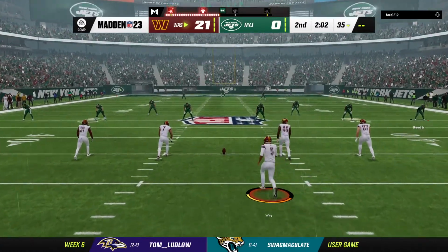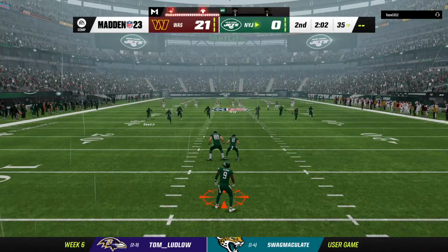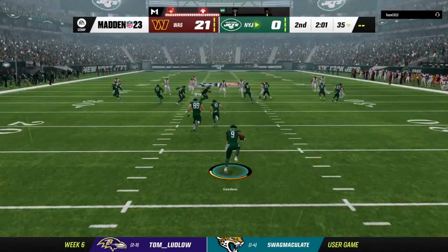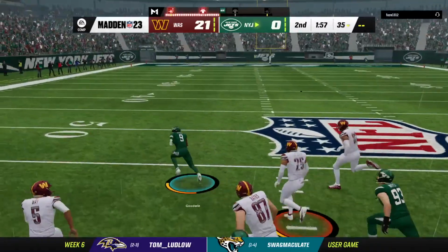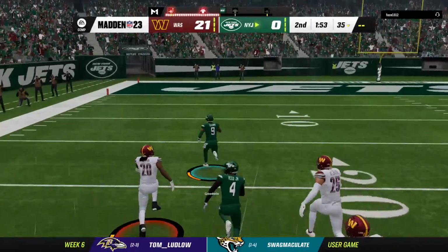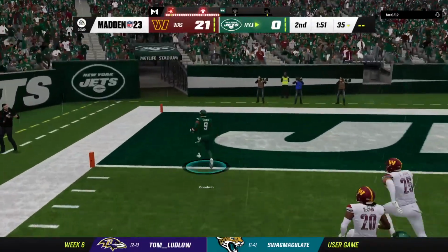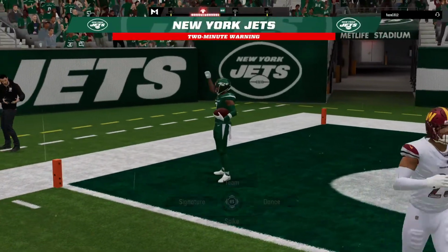Set now to kick this one away, and off it goes. Takes it at the 7. The lane opens here. He's past the 30. Room to run at the 50. 30. 10. And they are not going to catch him. He's in. Touchdown, Jets.